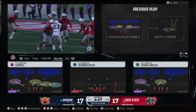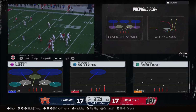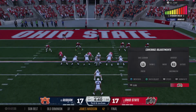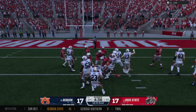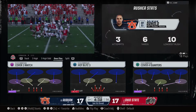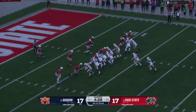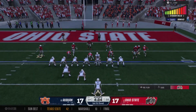This defense is going to have to be careful. Not only do they have to worry about this guy running the football, but they've got to keep their eye on him when he runs routes, too. He is a versatile back. Well, they'd love to pick up this conversion and go to work with a first and goal. This crowd knows when to bring it.